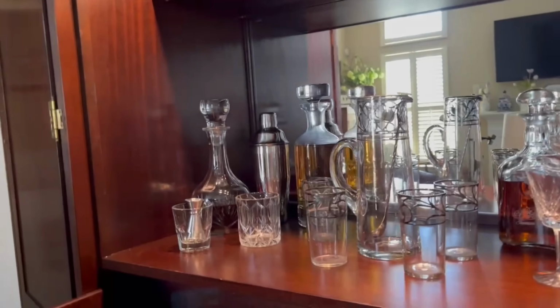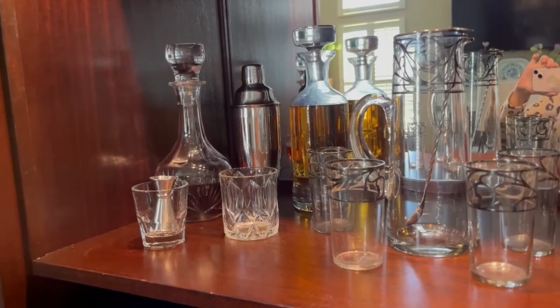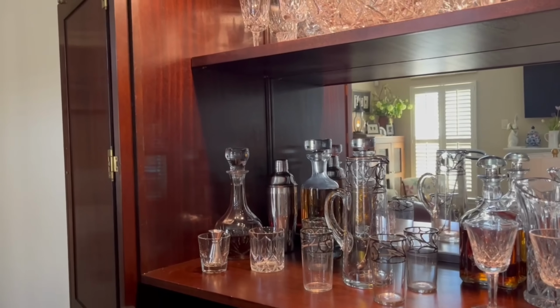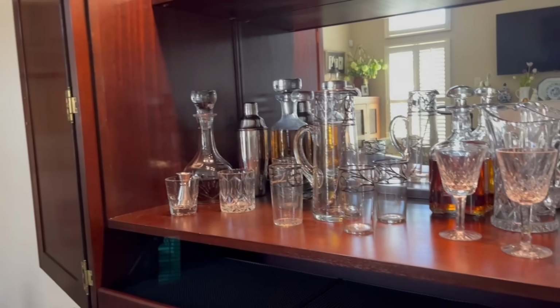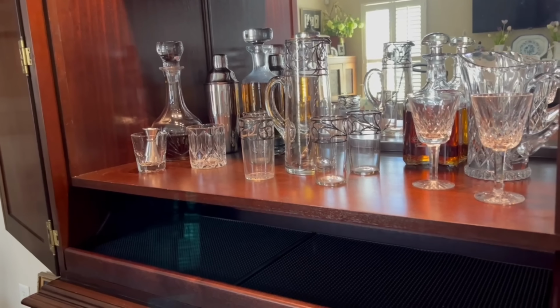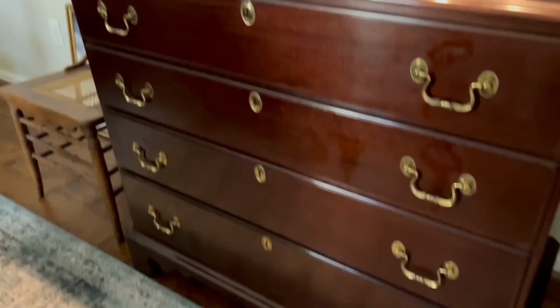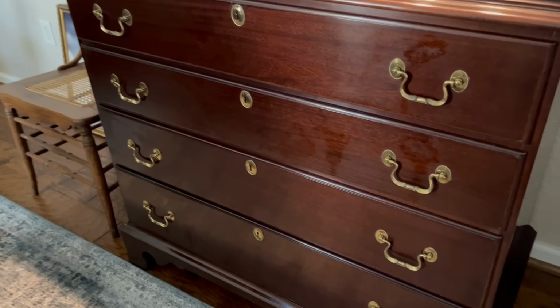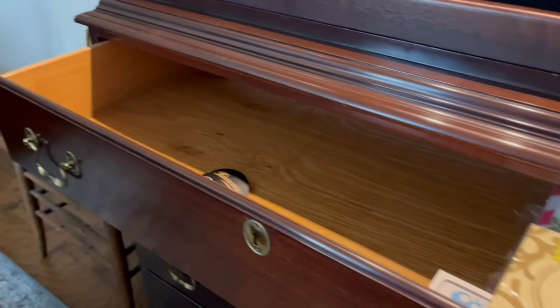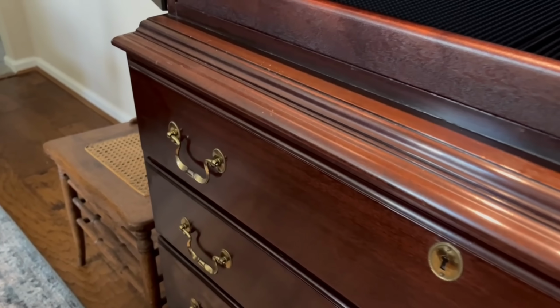So, of course, we had to do some moving around because I don't know if you remember, but I had a mirror here in a chest. So we had to move that. And then it has these nice drawers, great storage. Haven't filled them up yet, can you believe it? I do have some napkins in there, and that's it.